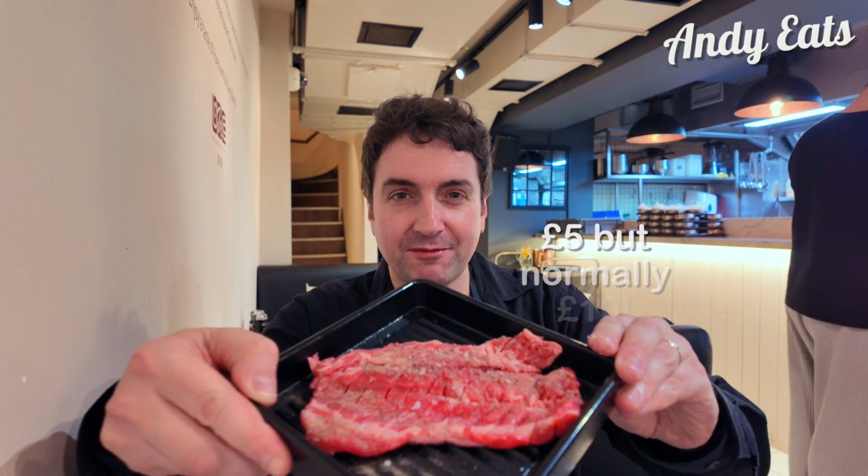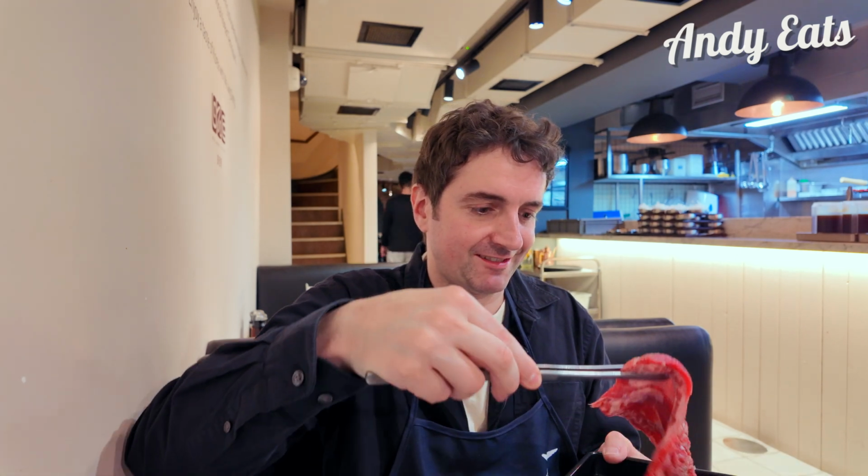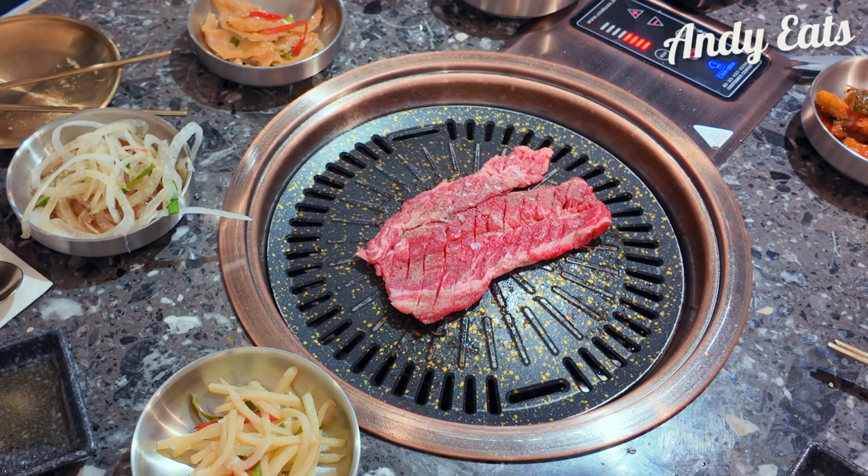Thanks. Next up is the beef. I can see that they've seasoned that a little bit. They've put some rock crystals on there. Seems to be one nice piece. I really love the sound that it makes. Sizzling a lot and it smells absolutely gorgeous. Might as well have one of these whilst I'm waiting for it to cook.